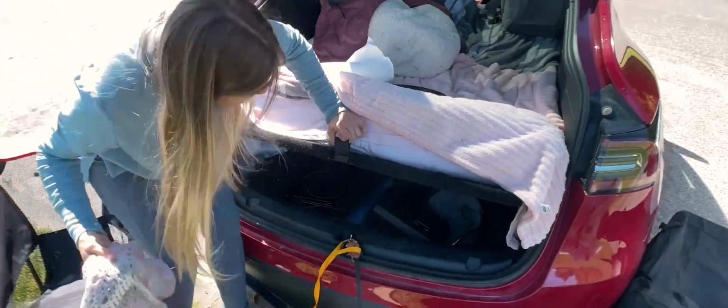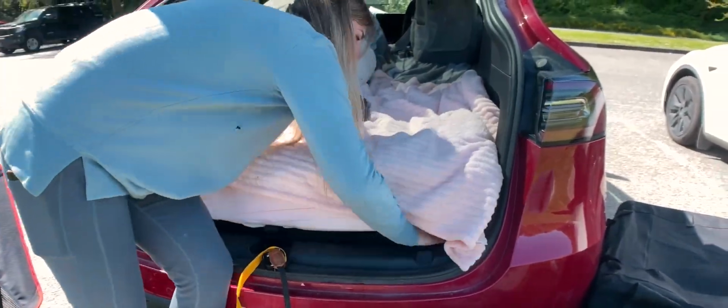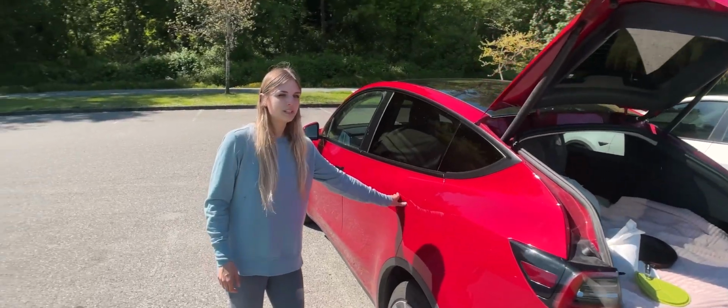Where did my little blankie go? I just put this on top of everything so that it stays kind of contained. Nice. All right, that's our back. Oh, I missed some things. That's okay. We're going into the back seat now.